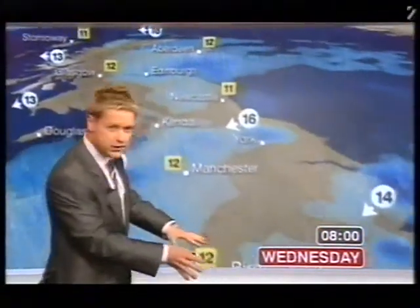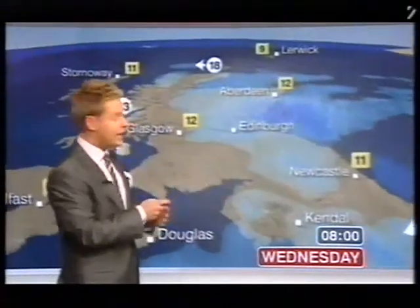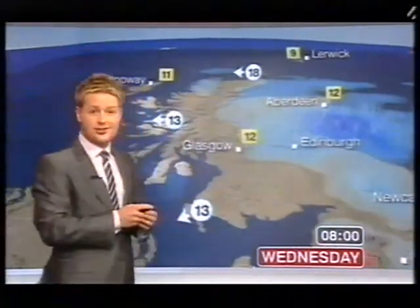And as we go through the course of the morning, the thunderstorms will be drifting northwards. But at this stage, it's not too bad across the northern parts of the British Isles just yet. It is still cloudy, though, with some spots of rain.